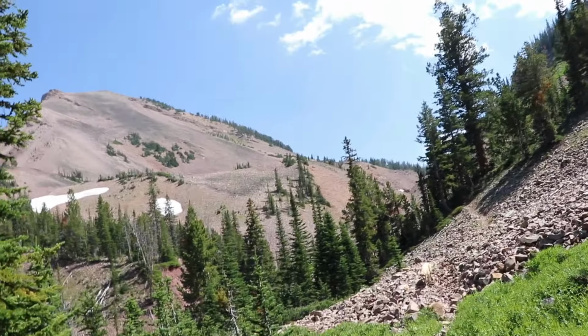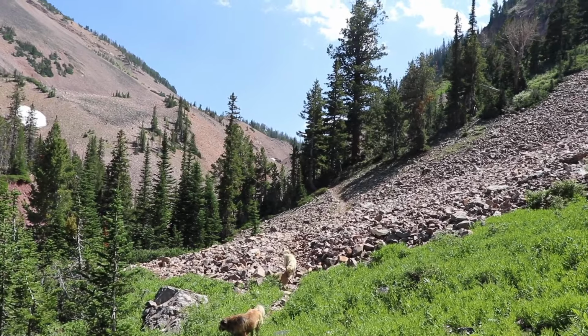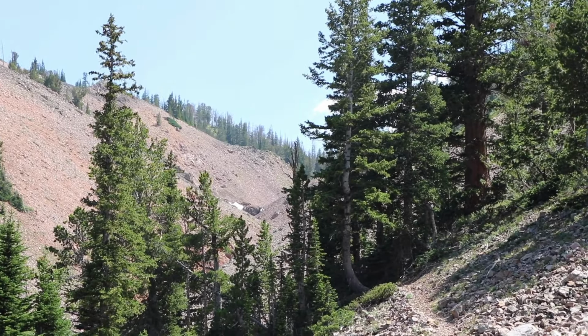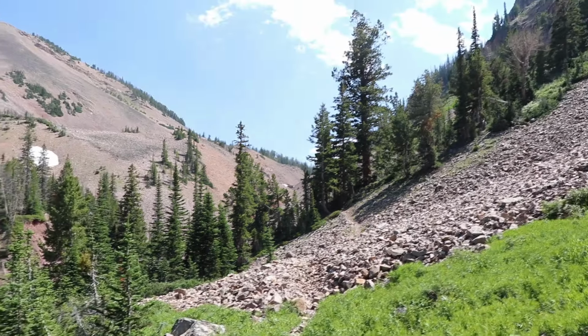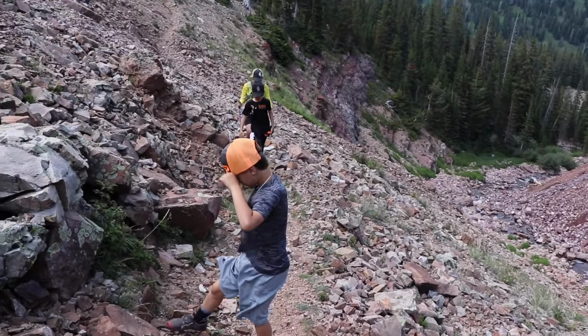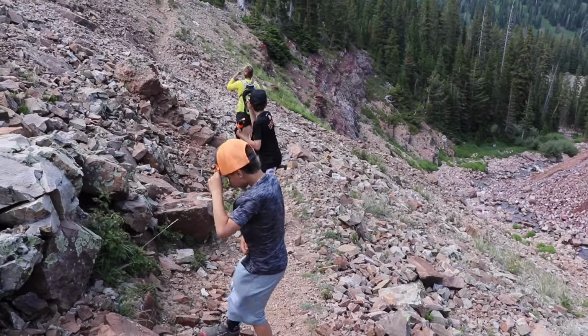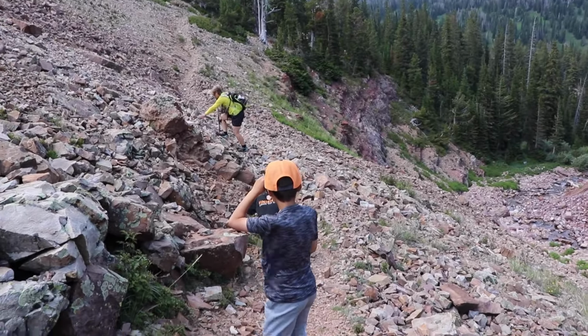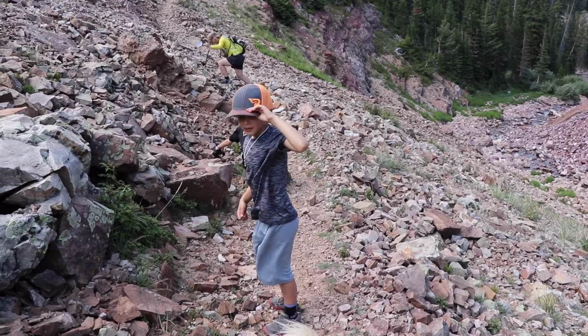Okay, I think I found it right behind us here. I'm gonna zoom it in. Came around the corner. I think that's it. Right there by that little patch of snow is our waterfall. The wind picked up too. A cloud comes over the top of the hill. We're getting to the spot.